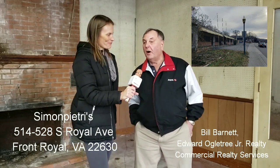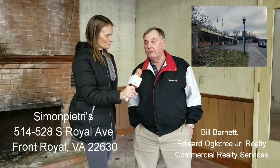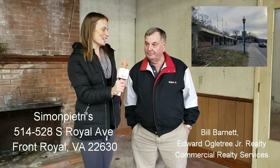This property also would likely qualify for Front Royal incentives because it's in the tourism district. It also would qualify for USDA-backed loans, and USDA loans are important because they will not just pay for dirt and concrete. They'll help finance all the furnishings and all the equipment, fully outfitting it. Lots of possibilities. So let's watch and see what happens to Simonpietri's and this whole entire corner and this whole entire town.